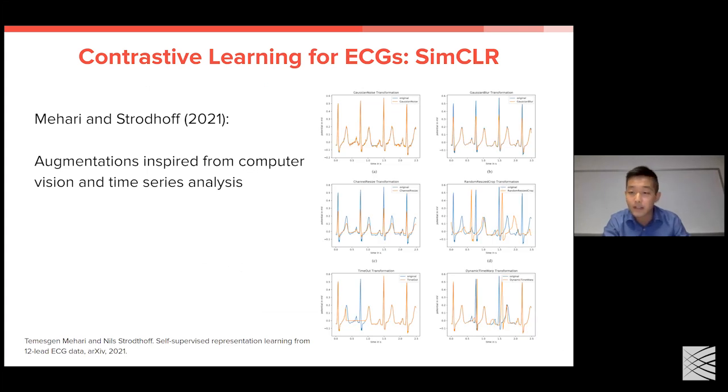So now we're going to turn our attention to some different ways that contrastive learning has been applied to ECGs. And this isn't meant to be a comprehensive sampling, but just a general overview of different approaches that have been made before. So the first one we're going to look at is more or less a straightforward extension of SimCLR to the ECG domain. So the authors propose to use SimCLR with 6 different augmentations.